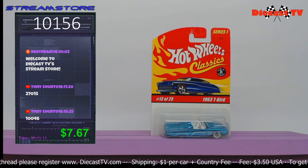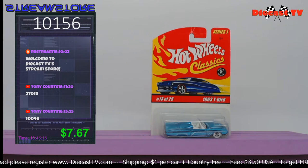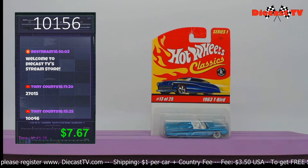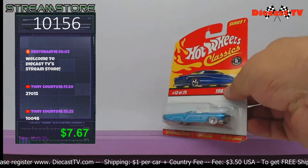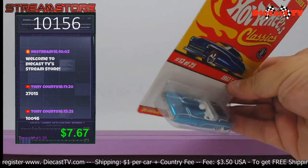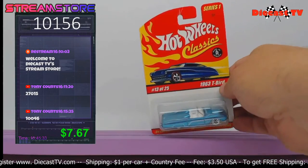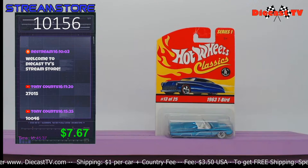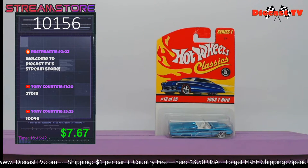Hey, Ross in the house. I got a few cool classics. This is the Hot Wheels Classic Series 1. It is still cool, though. The 1963 T-Bird, number 13 of 25 in that series. Check this out. It's got that beautiful Spectraflame light blue on there. It's pretty wicked all the way through. It's got a little pinstriping on the back, pinstriping on the front. Oh, that's so wicked. You gotta love that.